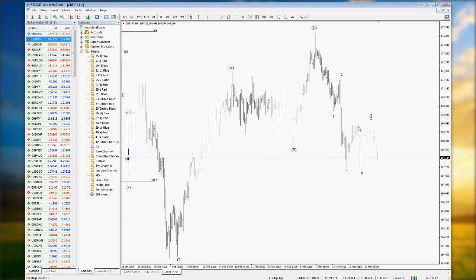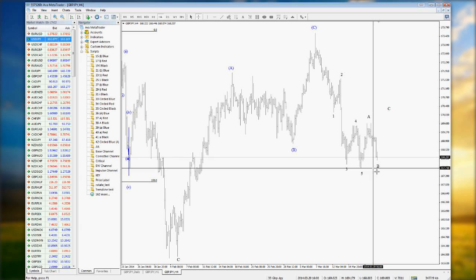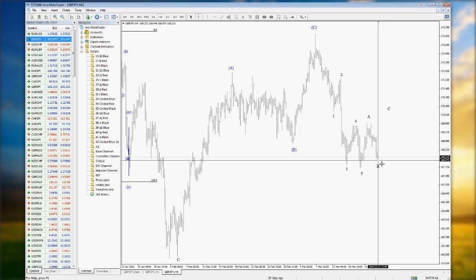It can be because it could be an expanded flat, but I will look for a simpler structure because a clear wave structure is something you want to keep an eye on. Just not complicate. So we will focus on basics, which means five waves down, expecting a three-wave bounce. Okay, this looks very nice, but we need to see that wave B will find the support very soon, and definitely that will not see any decisive break to a new low.